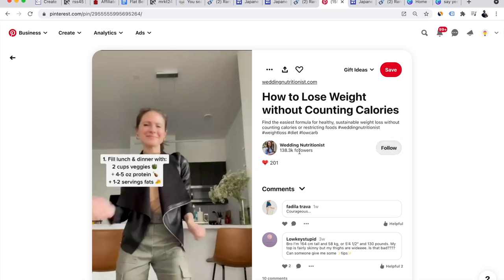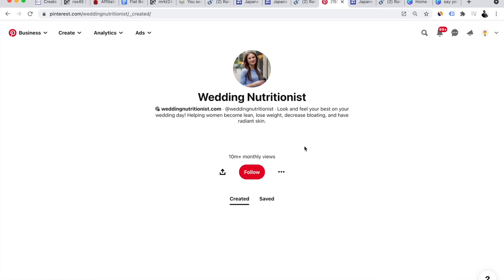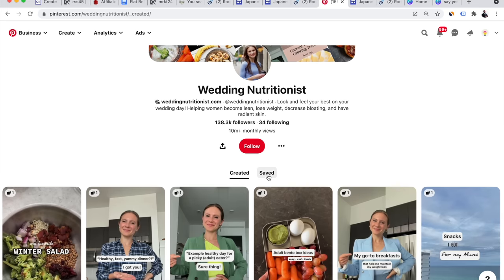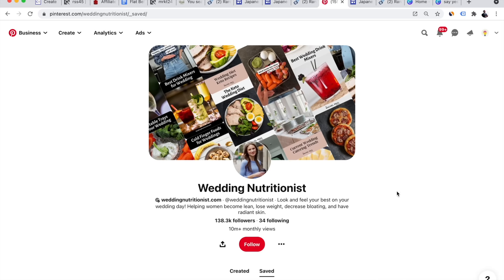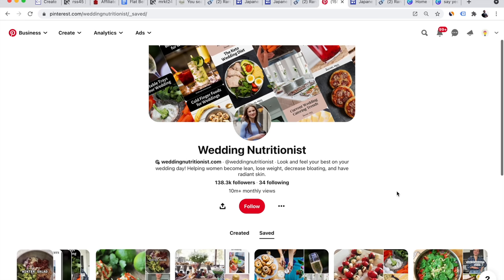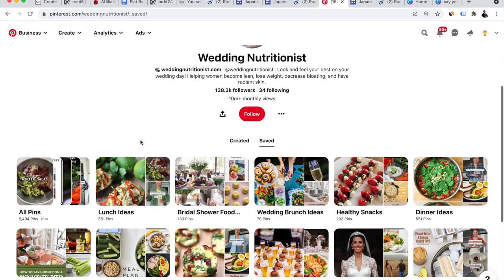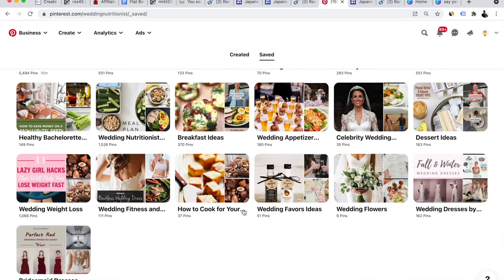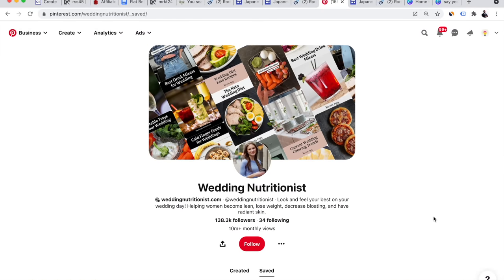And on top of that, when people go to their profile, they can also see saved posts. And guess what? If you create good enough pins, people will start saving your posts and your pins, and more people will start discovering your pins. So again, it's an ongoing project. By creating more and more pins and engaging with other people, you're increasing your chances for getting a lot of traffic to your own pins, etc.